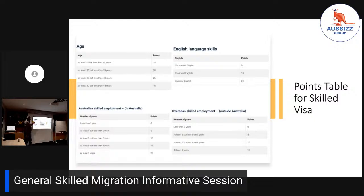So if you do a professional year in Australia, which could only be done for IT, accounting, or engineering, you get extra 5 points. Specialist qualification, if you've got a PhD or a master degree by research, and you've done it in the technology field or mathematics field or science field, then you get extra 10 points. Sorry, I was mistaken. I said 5 points earlier.